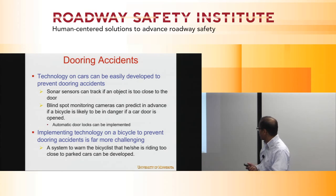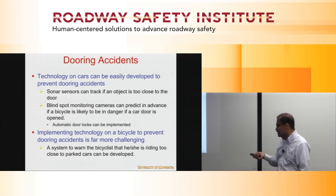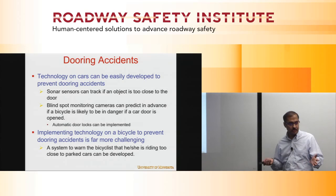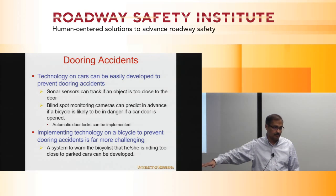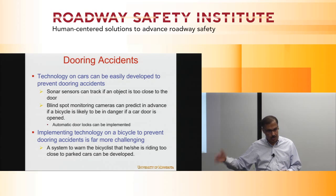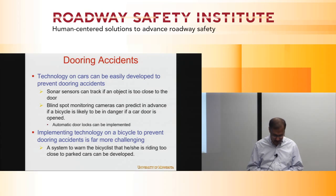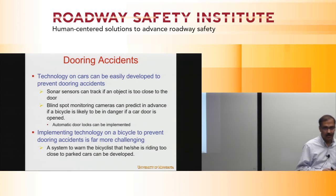So what can we do to help prevent dooring accidents on bicycles? All we can really do is have a system that warns the bicyclist that he or she is riding too close to parked cars. If the bike is riding past cars parked on the road, you can tell that the bike is too close to the cars, and you can provide a warning. You can't really know whether a door is going to be opened. That's very, very difficult from the bicycle.